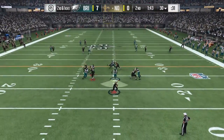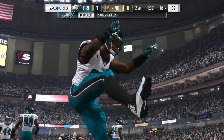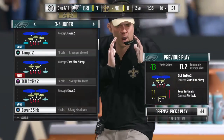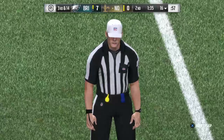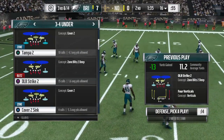On 2nd down, here's Breeze. And no escaping this time as he'll go down. They got him for a sack. Darnell Dockett in there to get him for what will be a loss of 13 yards. And now the Eagles going to signal for a timeout. It's just their first, so they'll have 2 remaining here before we get to halftime.